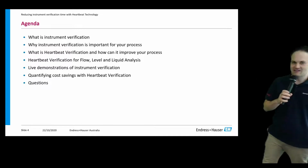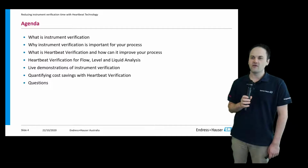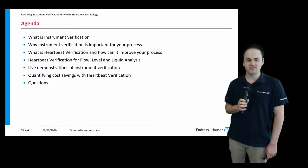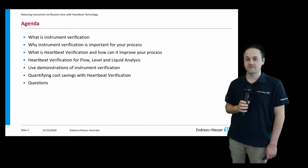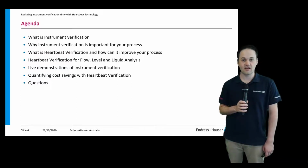Excellent. Thanks very much, Gustavo. So the agenda for today: we're going to be talking about what instrumentation verification is. We're going to be speaking about why it's important for your process and the benefits that come with verification. Then we're going to be talking about Heartbeat verification and how it can be used to improve your process. We'll go through some different examples around flow, level, and liquid analysis portfolio. And then we'll also be doing some live demonstrations with those devices and those portfolios. Then Luke will touch on some of the cost savings around Heartbeat verification. And then finally, of course, we'll answer any questions that you might have throughout the webinar.